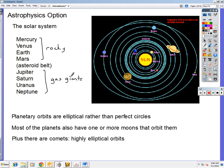All of them have at least one moon, except for Mercury and Venus. Earth has one, Mars has two. I don't really know how many moons Jupiter, Saturn, Uranus, and Neptune have, but all of them have lots of moons. Saturn also has rings. You probably knew that already.